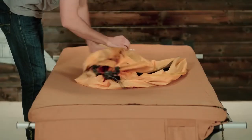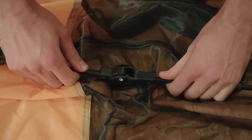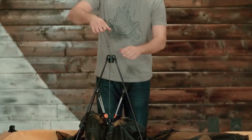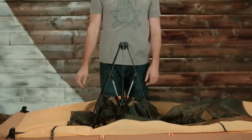Let me show you how easy this tent is to set up. Roll out the tent. Lock the two points on the long legs. Pull the drawstring at the top of the tent. Takedown is just as easy. Just apply pressure to the two orange tabs at the top of the tent.